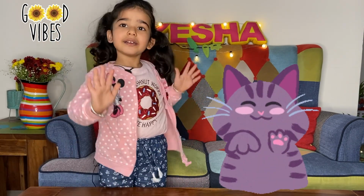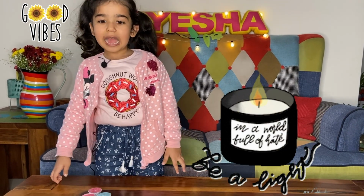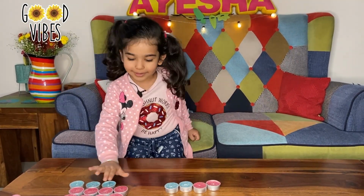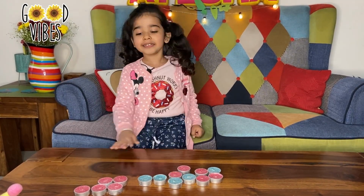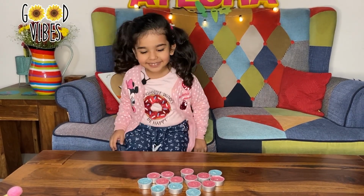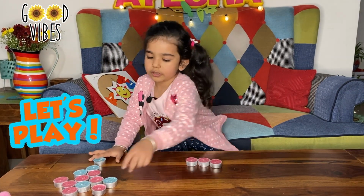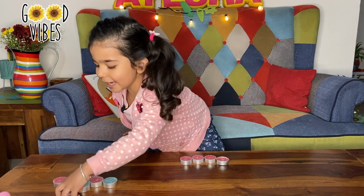The next number is number 15. I have a few candles here. Let's count them. 1, 2, 3, 4, 5, 6, 7, 8, 9, 10, 15. Only the red. Oh, no. Let's draw a line.